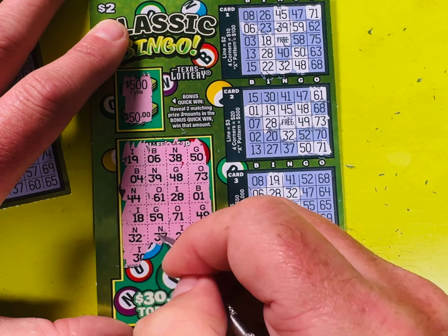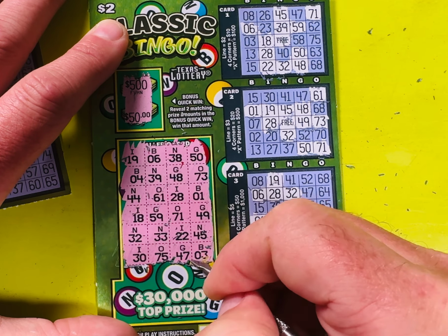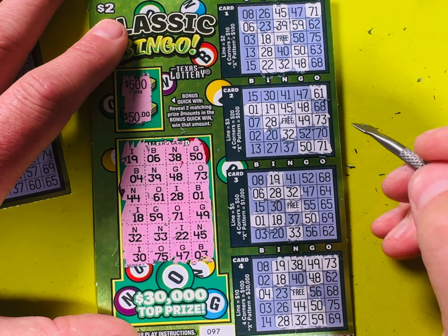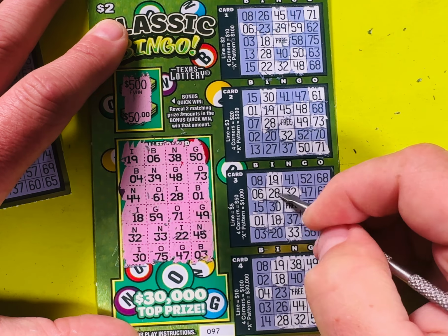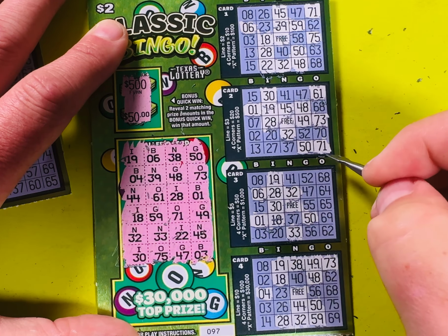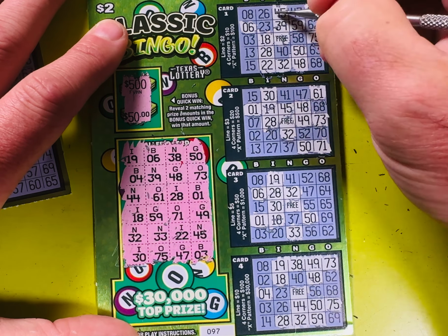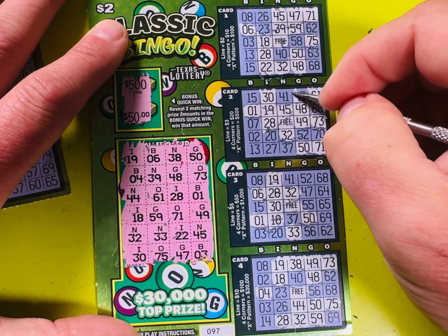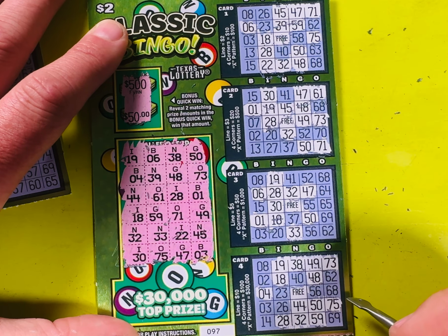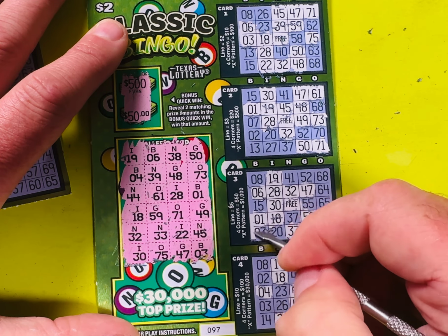Next four. Second to last four, and this third of six tickets. I-30, O-75, G-47, B-3. I-30. O-75. G-47, B-3, corners.